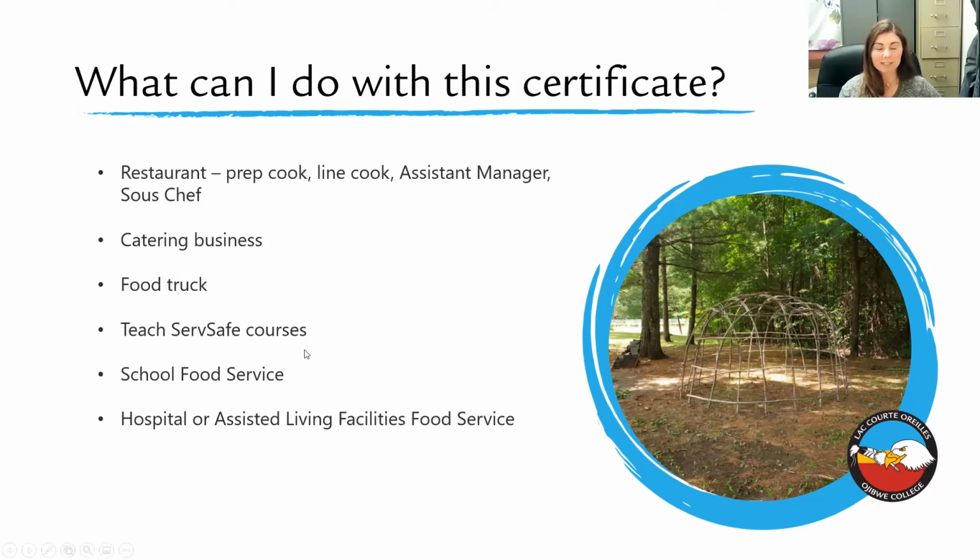And then teaching ServSafe courses. So through the Culinary 101 course, you would get your ServSafe certificate. And then you can actually go on further and become certified to teach the course. And then you can do that kind of on the side and get paid for teaching those courses.